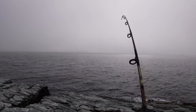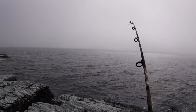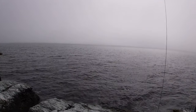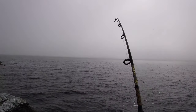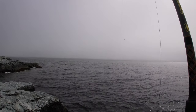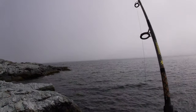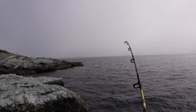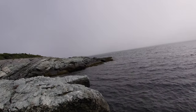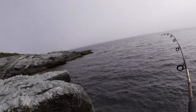Oh, this is definitely either a striper or a blue. I think this is a striper. Nah, it's a blue, he's about to jump. Whatever it is, it's swimming really, really fast to the left. It just went so far left. I gotta get him out. Come on. Get out of there.